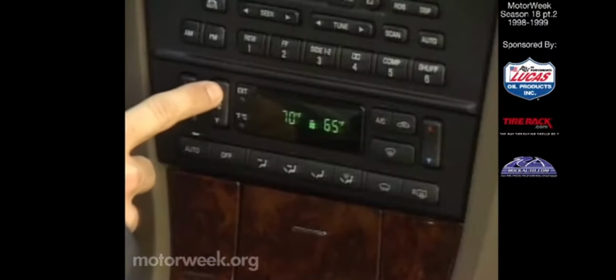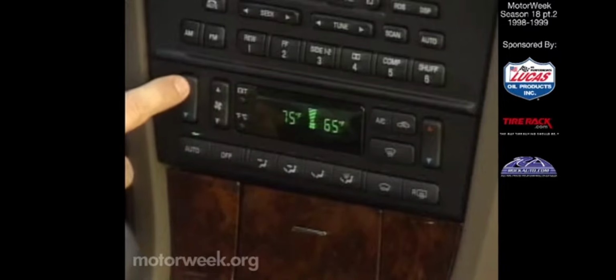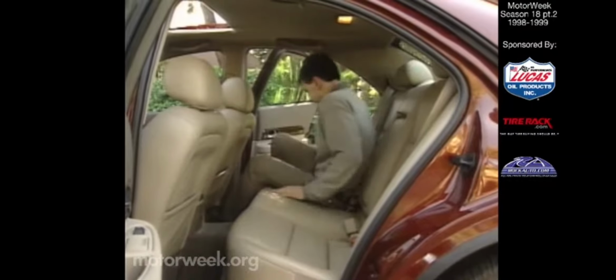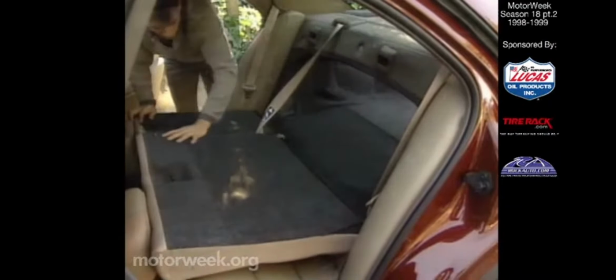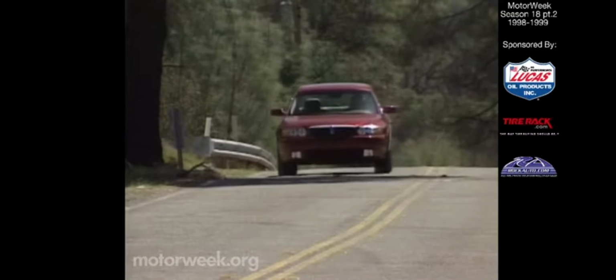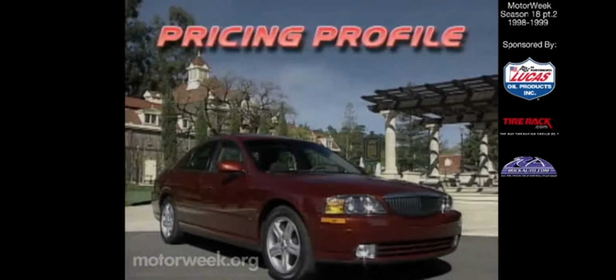The automatic climate controls offer dual temperature zones to keep both driver and passenger happy on long trips, while an optional hands-free cellular phone will keep you in touch while out on the highway. You can also take grown friends along thanks to surprisingly ample head and legroom in the back seat, which splits and folds to provide extra luggage space to the wide but shallow 13.7 cubic foot trunk. Overall, the LS offers buyers a real domestic alternative to the products of import brand luxury sports sedan purveyors, and one that's priced to sell.